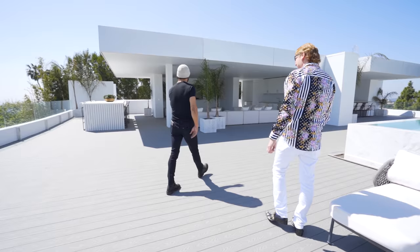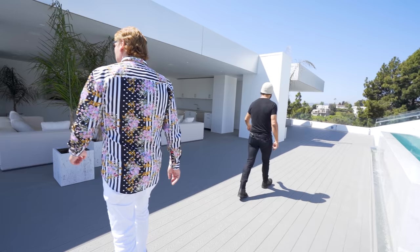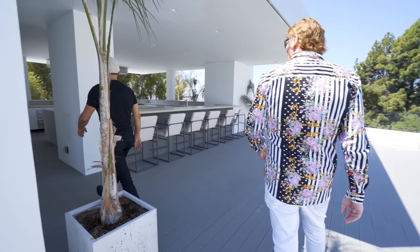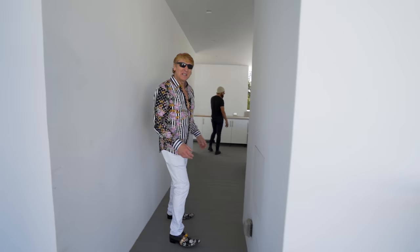This is the outdoor living room. This is really nuts over here. This is like a Wolfgang Puck barbecue. If you've ever seen a barbecue like this, you let me know. They don't have these in hotels. No, I've never seen a barbecue like this.